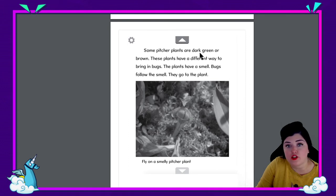Some pitcher plants are dark green or brown. These plants have a different way to bring in bugs. The plants have a smell. Bugs follow the smell. They go to the plant. Fly on a smelly pitcher plant.